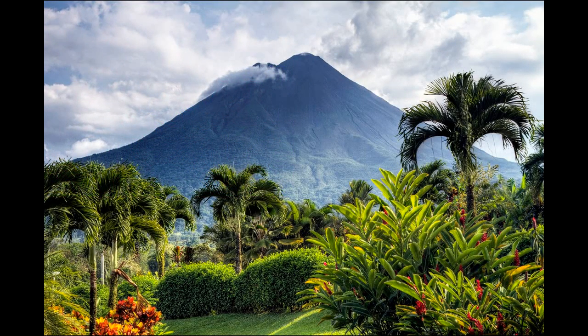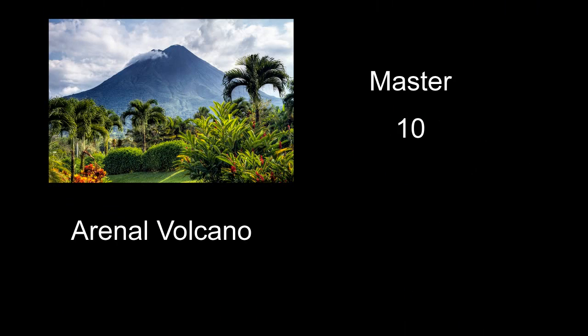Arenal Volcano. Beautiful and exotic scenic. Lots of visual appeal. The foreground is clipped and doesn't jibe well with the rest of the image. A little application of the dehaze slider would bring out more detail in the volcano. 10 points.